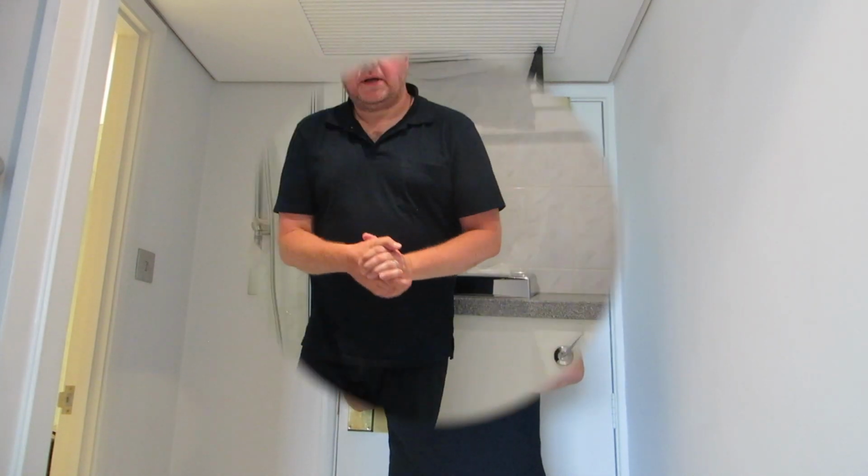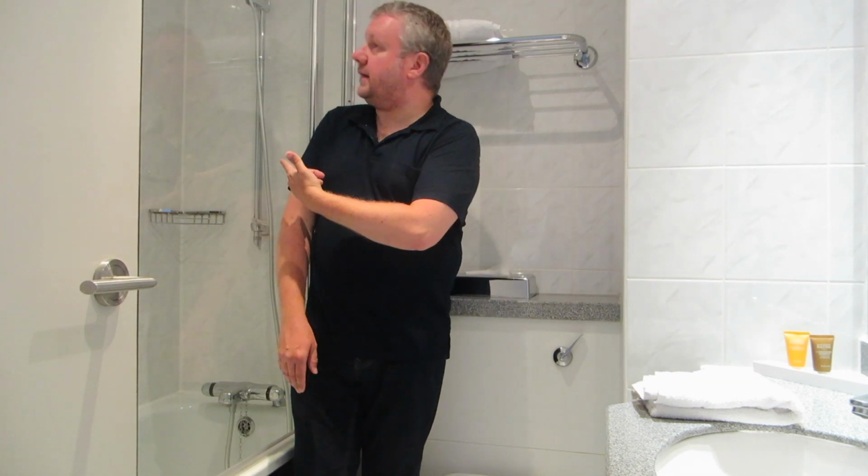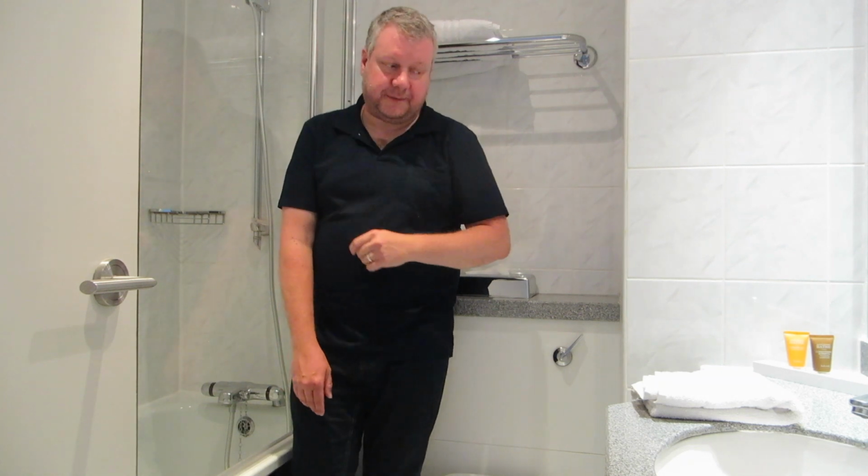So I'm going to tell you a little bit about the room that I've got here and a few personal thoughts. So without further ado, let's have a little look around, and we're going to start with the bathroom, since that's right here. So this is the bathroom. It's pretty standard for this calibre of hotel. It's also pretty small, so I've got basically the loo here, the sink unit here, and the bath with the shower over it right here.